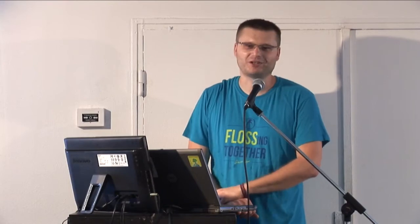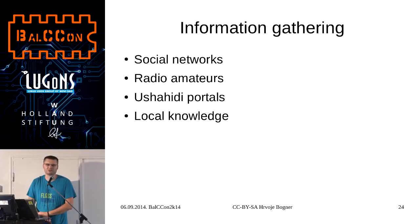What were the information gathering methods? Social networks, as I said, there were Twitter, Facebook, Google Plus, stuff like that, where people reported my grandparents are trapped in this city, in this street, in this building, somebody help them, and there was a lot of them. And also radio amateurs. There we have one participant of the efforts.